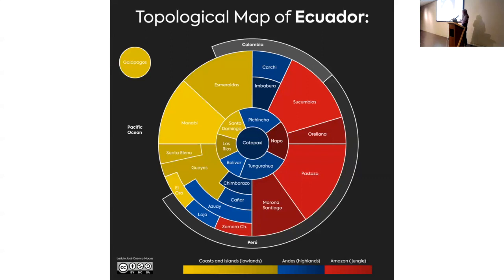So on this map, distinctions in topography are shown in color rather than by contour lines or symbols on the map. So we'll see that in yellow, areas that are close to the coast that border the Pacific Ocean or islands or lowlands are shown. The lighter yellow is associated with being closer to the coast. It gets darker as you move further inland. The blue relates to the Andes region and the highlands. And as the blue values get darker, that means it's higher in elevation.